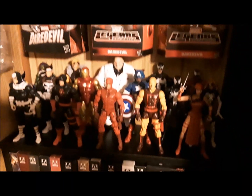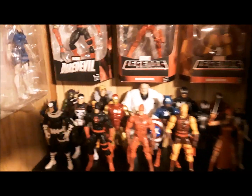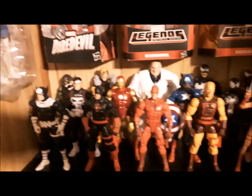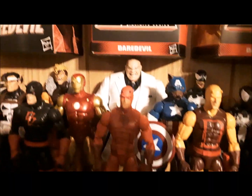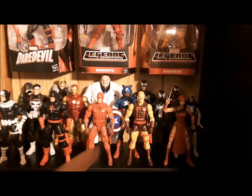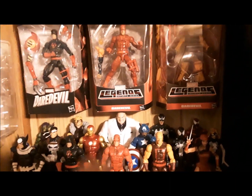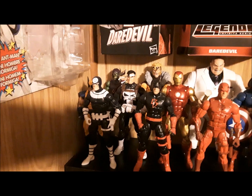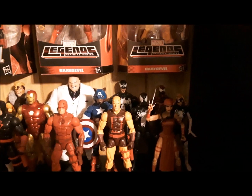But down here, I have my loose display of all my Marvel Legends figures. I don't want to go through all of them, but I'll just give you guys a good look here. And again, Daredevil is kind of the main focus here. I have Kingpin in the background there, who is Daredevil's main villain. I have all three of the Daredevil figures loose down here, even though this red outfit one is actually a different figure than that one there. This one was part of a box set here. So cool stuff though. Just some of my favorite villains and heroes in the Marvel universe.